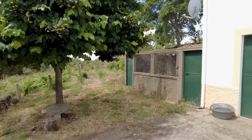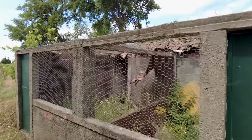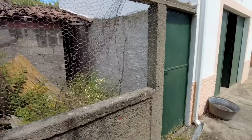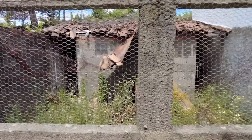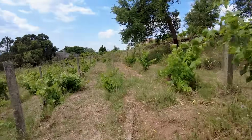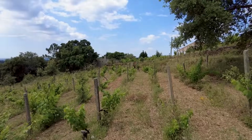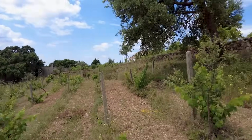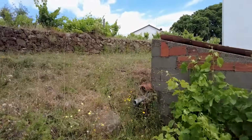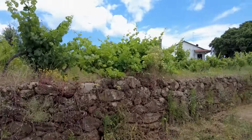Here next to the house there is an old chicken coop. I don't know nowadays if I would put it here unless they don't make any noise, but eventually it could be a storage room. Ideas. And now I'm passing in between the vines, but let me go up just to go to the limit of the property.